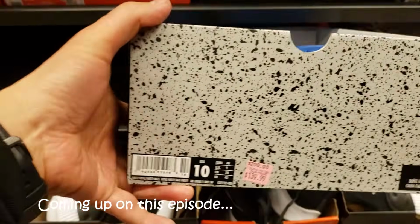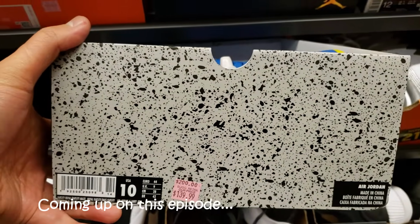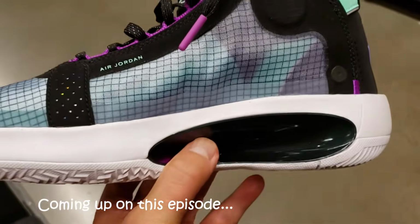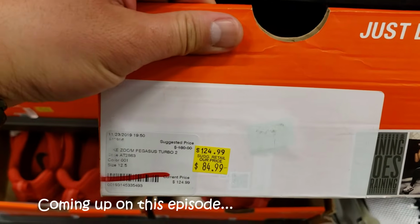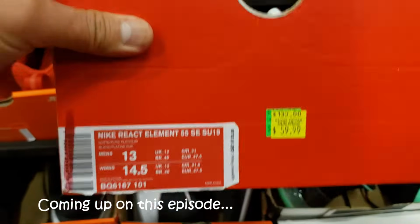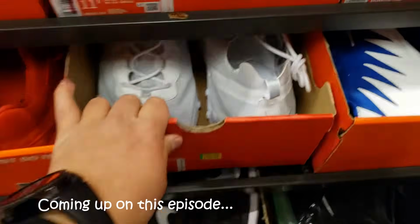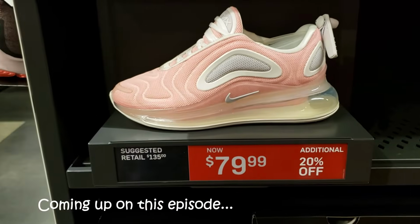Jordan 5 ladies, $139, 30% off. That comes up to like $100. Got the Jordan 34s and Pegasus Turbo. Ooh, that's a really good deal. $85. The Elements, $60. The all white Elements, $60. 30% off on top of that, man. That's just, man, I'd be thinking about copping.